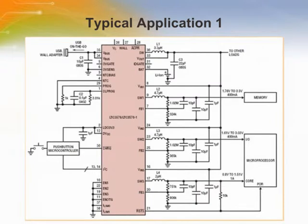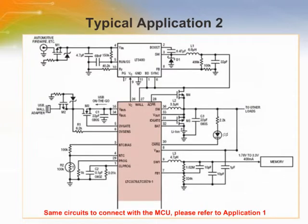Here is an application example for USB Power Manager with low battery startup and USB on-the-go. Here shows the application for a high-efficiency USB automotive power manager with overvoltage protection, reverse voltage protection, low battery startup, and USB on-the-go. The circuits to interface with a microcontroller, input current limit setting, and logic and I2C are the same as the application 1. Please refer to the last page.